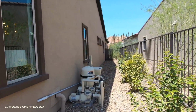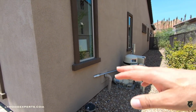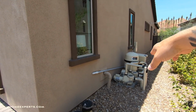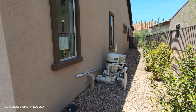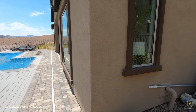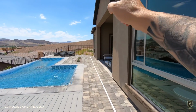Now, this is what you need to be aware of. If your master bedroom's here, your headboard's here, right? Your pool pump's gonna be right here. You're gonna hear it. So on this one, the master should be right here. So let's go inside to see if we could actually hear it. I would have ran that pool pump on that side.